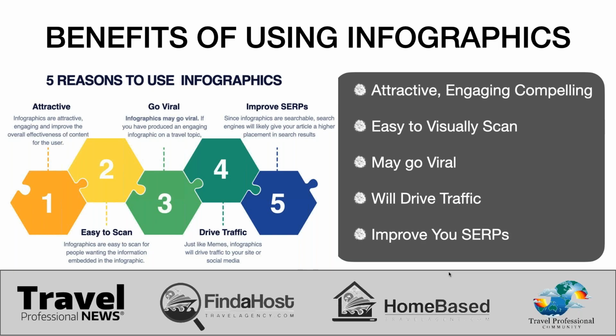And infographics will improve your SERPs. Since infographics are searchable, search engines will likely give your article a higher placement in search results, simply because the search engines know that users enjoy infographics, and it adds to the user's overall satisfaction with the content that you've presented. There are many more advantages to using infographics, but these are really summing up the advantages.